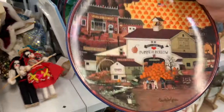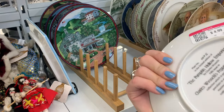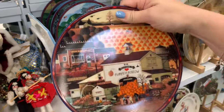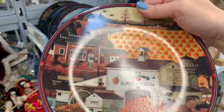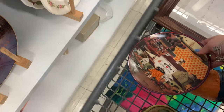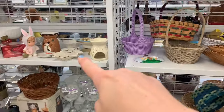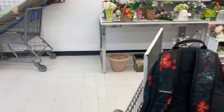Because everybody is fall decorating. This would be cute to put in a little stand and have it for fall. I think I'm going to grab this one just because it's seasonal. It's funny because the acorn plate that we saw with that is now gone. It found a home and I'm happy for it.